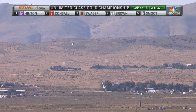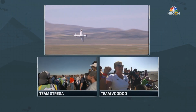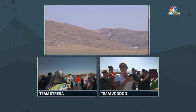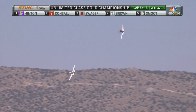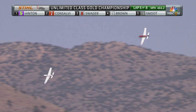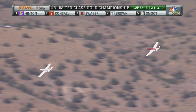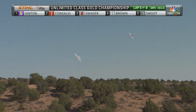You know, Tommy, I can honestly tell you as a pilot, flying formation is exhausting. I can't even imagine flying formation this close at over 500 miles an hour in the straightaways and close to 500 miles an hour in the turns. This is the unlimited class. That means no restrictions, basically, and they are the fastest piston-powered prop-driven planes you will find anywhere.